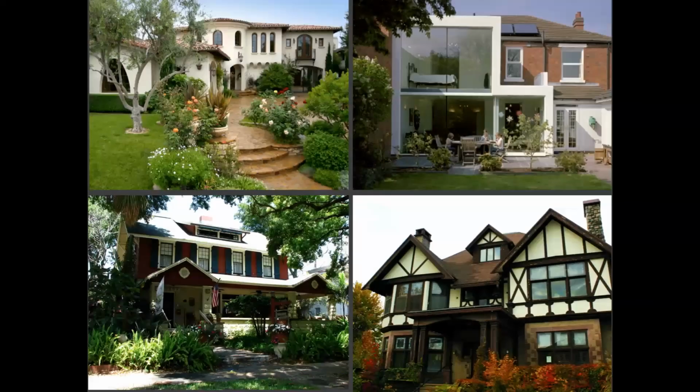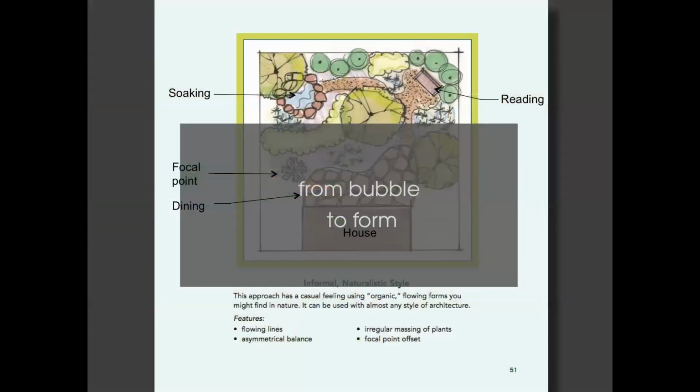And hopefully the house dictates the style. If you have a house that looks like it belongs on the Normandy coast and you want to put your Sonoran cactus and succulent collection in front of it, you're welcome to, but it doesn't work for me. So try to suit the garden to everything that's around it. So we've got a bubble diagram. We sort of have some idea where to go.